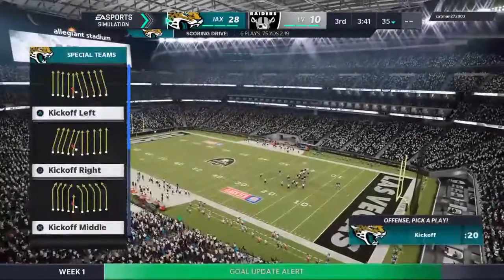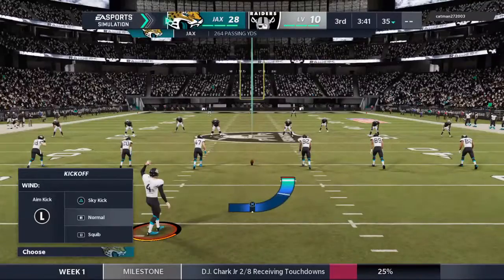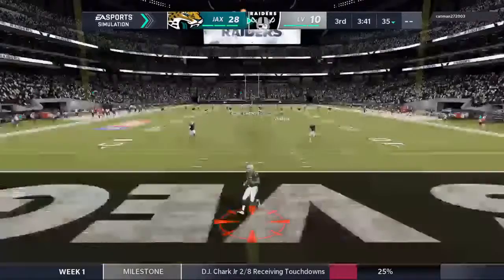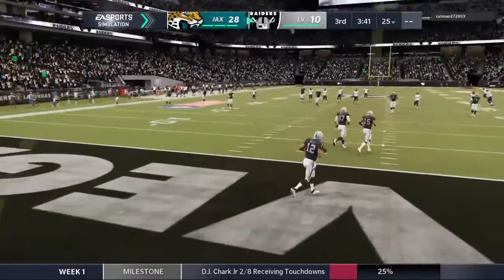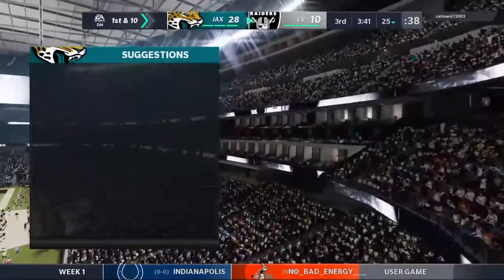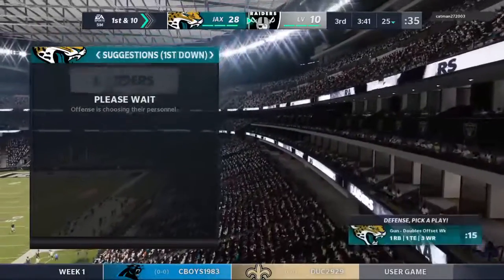And it's up and good. Makes the score Jaguars 28, Raiders 10. And Lambeau now, after the touchdown, he'll kick this one away. And no return on this one. It's a fair catch, a signal for and taken. The Raiders take over 1st and 10 at their own 25-yard line.